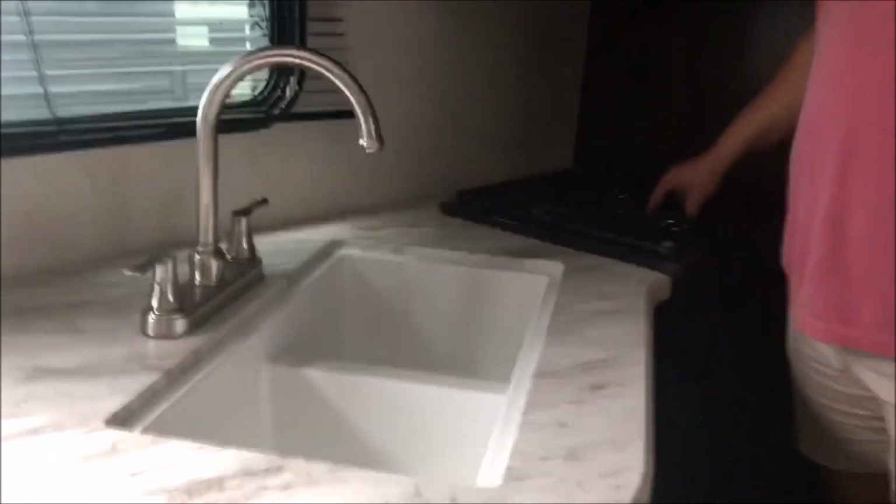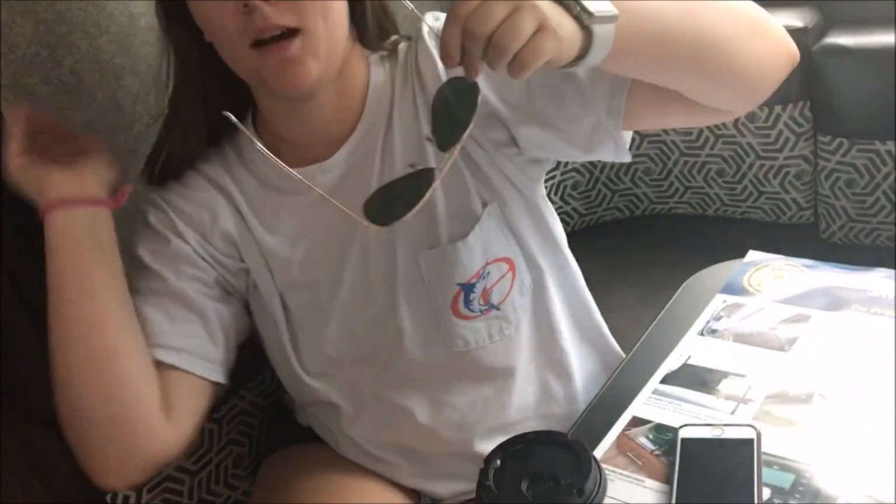Huh. Has a big bathroom like you like. It has the outdoor kitchen and the awning. Outdoor kitchen with the awning over the outdoor kitchen. Okay, I like this one. I think Thomas is on to something. Okay, so this is the 242 BHS with a slide.